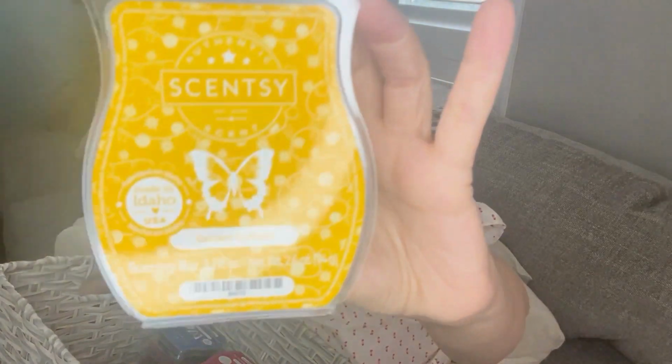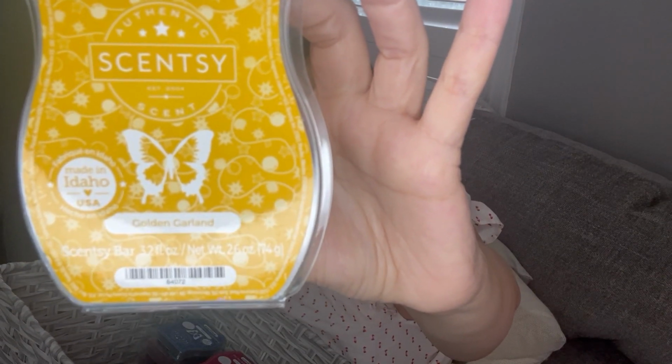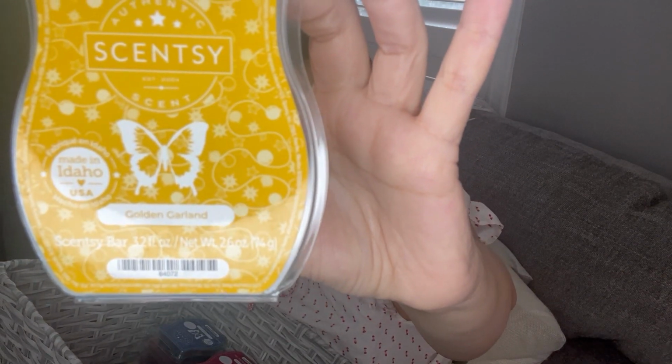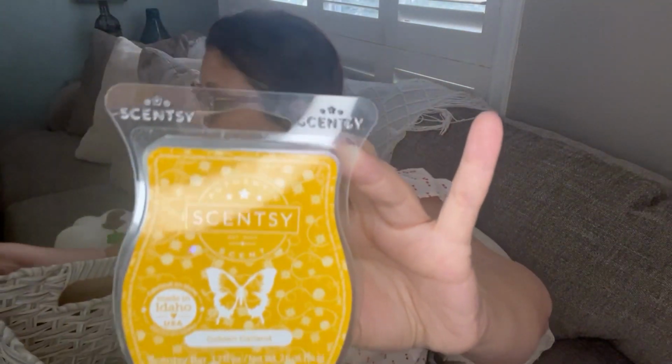Okay, next up is Golden, what is it? Golden Garland. Why can't I read today? Scent notes are Forest Pine Needles, Marigold Petals, Sparkling Orange Twist, and Golden Musk in the fresh category, new to the catalog this season. And I'm not sure how I feel about this. I made some samples for customers so they could smell it. But I want to give it a try. It's kind of nice, but it kind of reminds me a little tiny bit of Scarlet Sunflower, but without the apple. So we'll see how that one does.